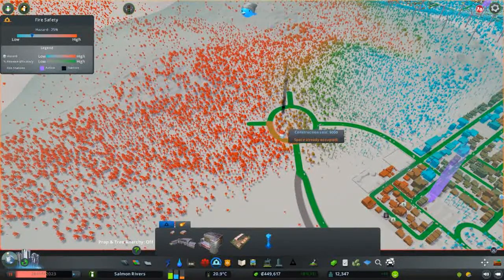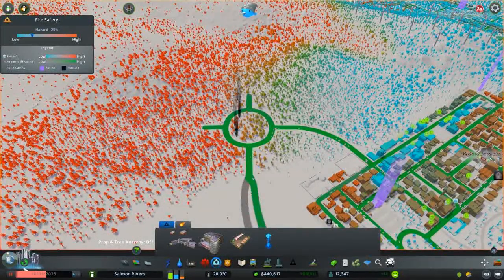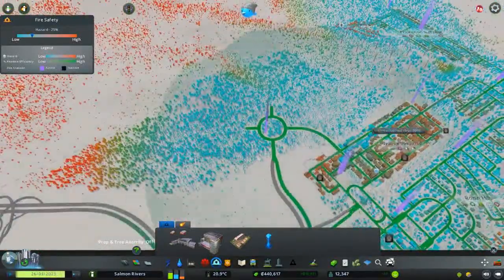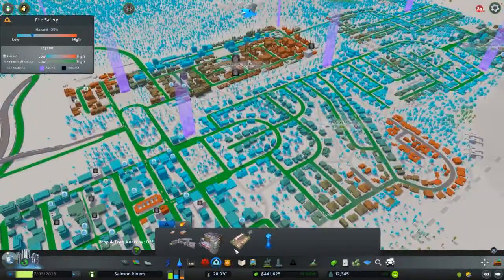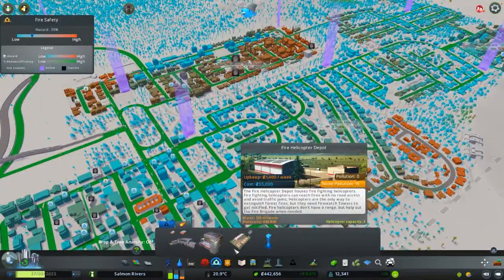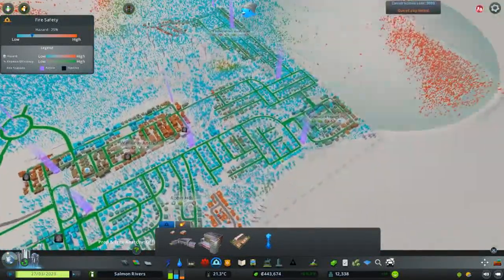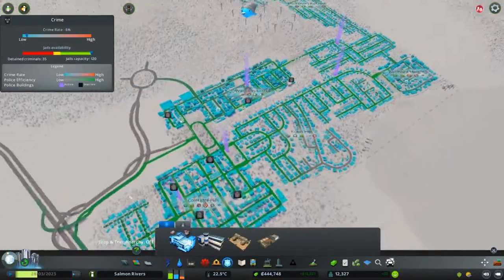I'm going to put another one there though. Oh, of course it's not going to help because the game's paused, Pete. Come on, man. There we go, that's a bit better. So I don't want my forest catching fire. Not that the tower will stop it from catching fire, but what will stop it is the helicopter depot, which we will add. Just not right this second. I'm just checking a good coverage of services before we actually move on.